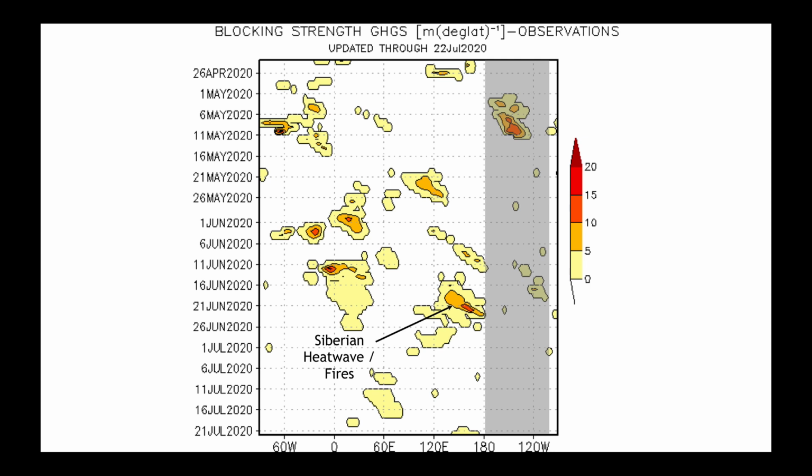Now let's switch back to the extratropics, and this isn't a graph I often show, but I think there's some value to us understanding it. What I've shaded for you on the right goes from April 26th all the way to July 21st, and the shaded area represents 180 degrees west to 120 west. So basically that's the international date line all the way over to the western part of the United States.